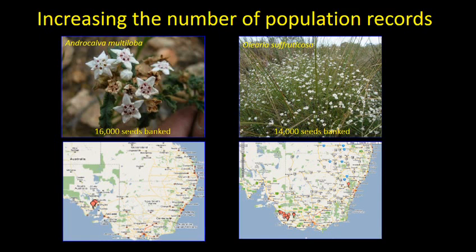And just briefly increasing the number of population records, this Androcalva multiloba was only known from one roadside population near Cowell, and through the program it's now been discovered in Middleback Conservation Park. So it's a new record, but it's also doubled the number of populations that we knew about, and from 100 plants it's now over 1,000 plants, and it's now in the reserve. We now know it's in the reserve system. So these records are quite significant.